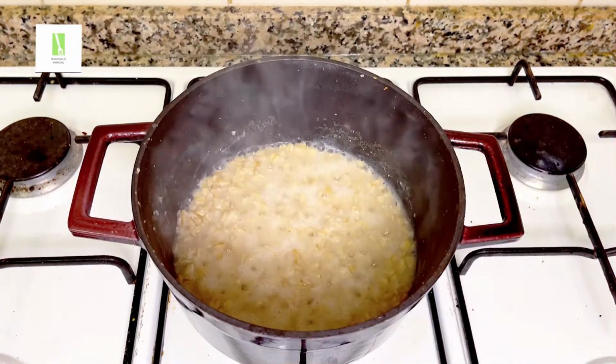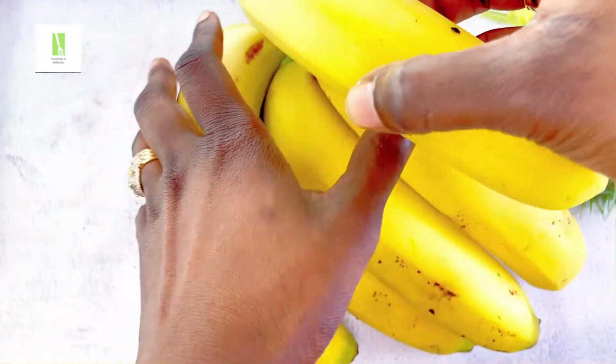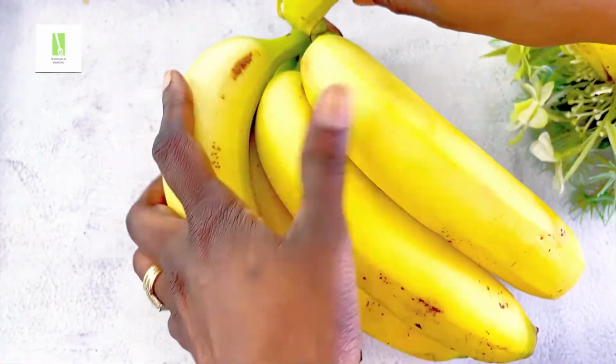How do you like preparing your oatmeal? I know there are so many ways of preparing oatmeal, but this is the way I love preparing it for my little one. Then first, we're having bananas.